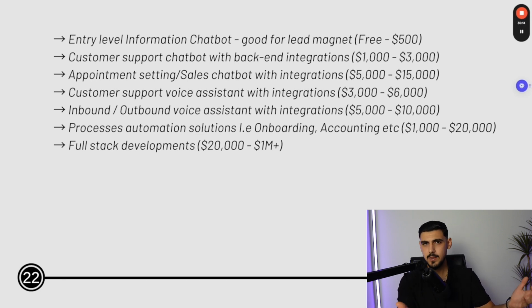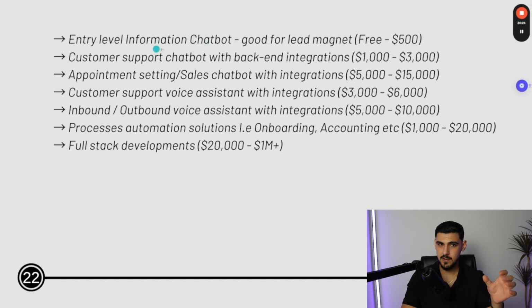And guys, Airbnb owners, for example, they get a lot of the same questions again and again from people who are interested in renting their place. So they can actually tremendously benefit from a simple information chatbot that doesn't even have any major integrations other than maybe a WhatsApp integration or something like that. Another thing you can sell is customer support chatbots with backend integrations. Obviously, this is going to be a more complicated build and also a more valuable solution to your clients. You can charge between $5,000 and $15,000 for something like that.